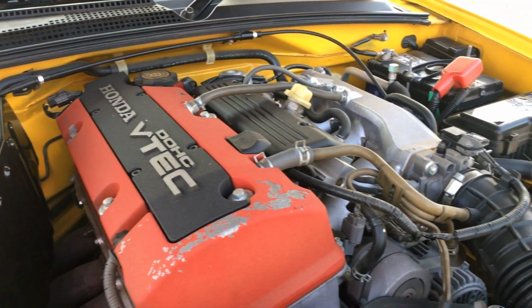Between 7 and 9,000 is pretty much the sweet spot where you're in VTEC, but under that, it's pretty much dead. Power output, 177 kilowatt. Torque is 208 Newton meters. Now you do get two versions of this car. You get the AP1 and you get the AP2.